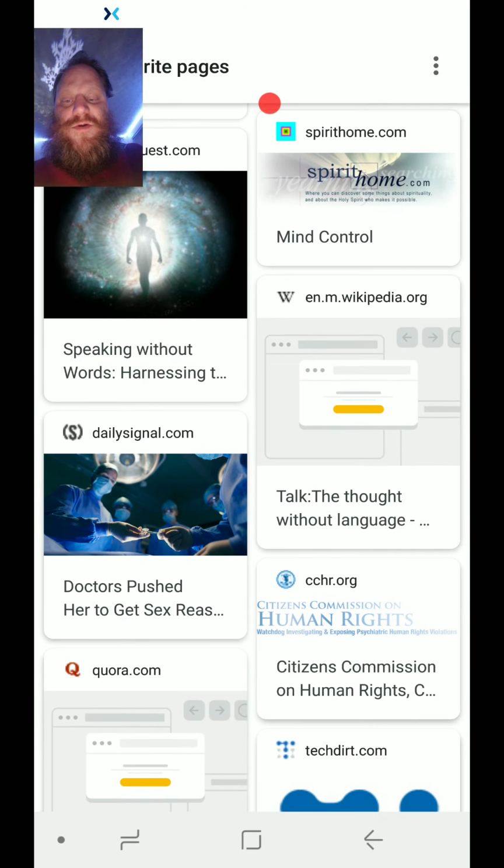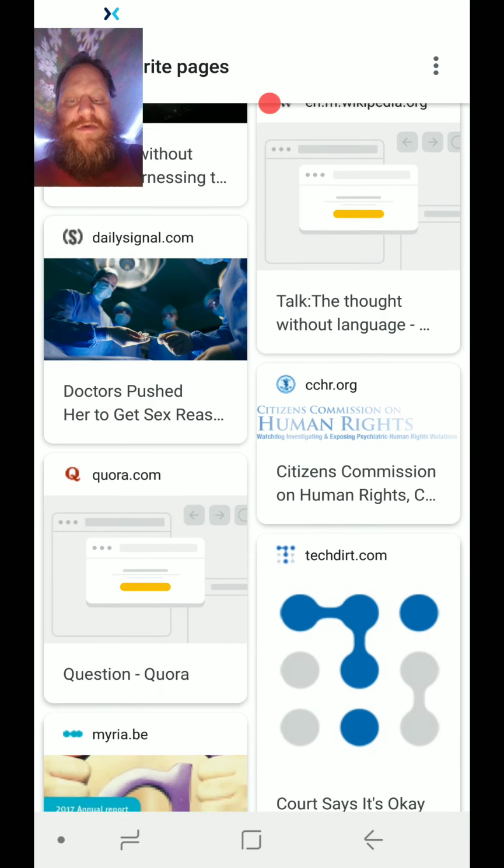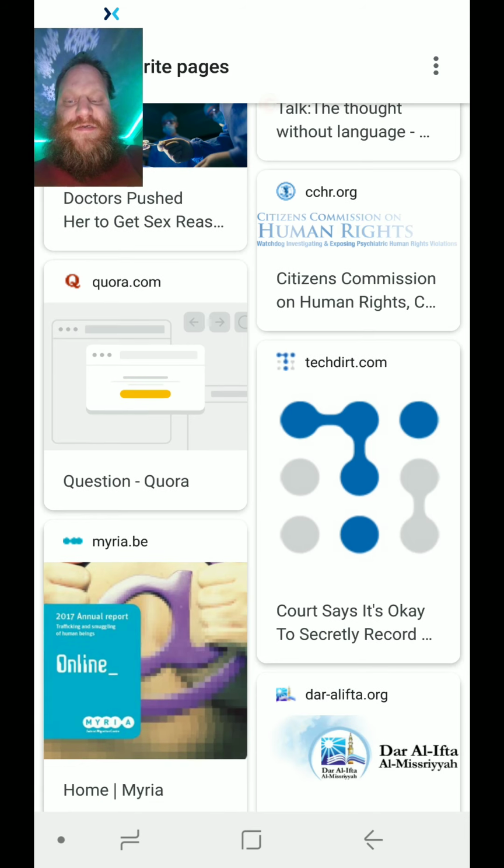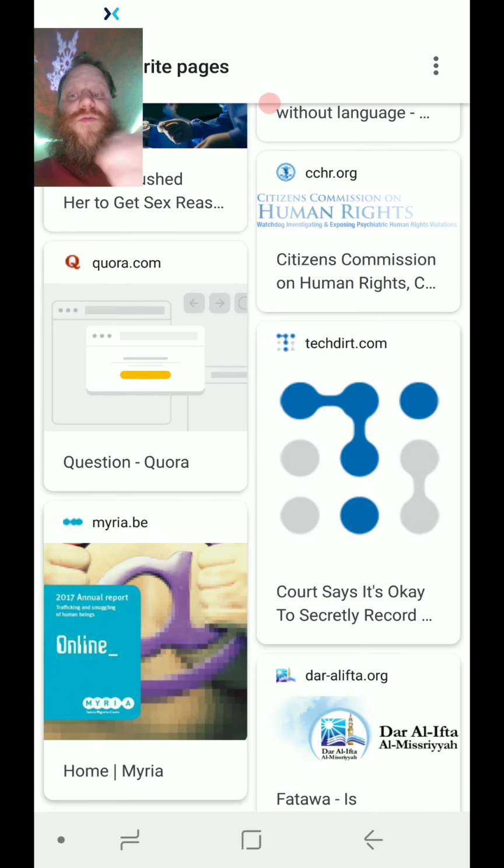Speaking without words, harassing, stuff like that. The thought without language. Doctors push her to get sex reassignment surgery illegally. Illegal doctor operations. Implementations, just like the homosexual attacking that has happened. And I'm not homosexual. It is what I call homosexual organized crime on top of everything else. They have just masterminded a whole situation towards me.